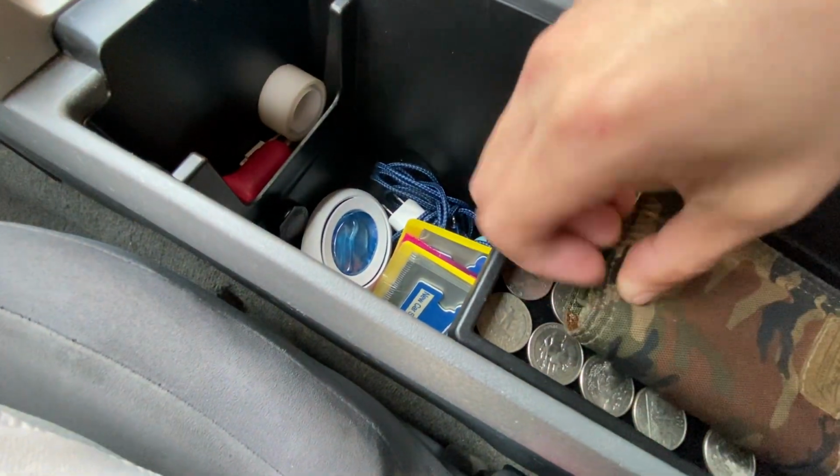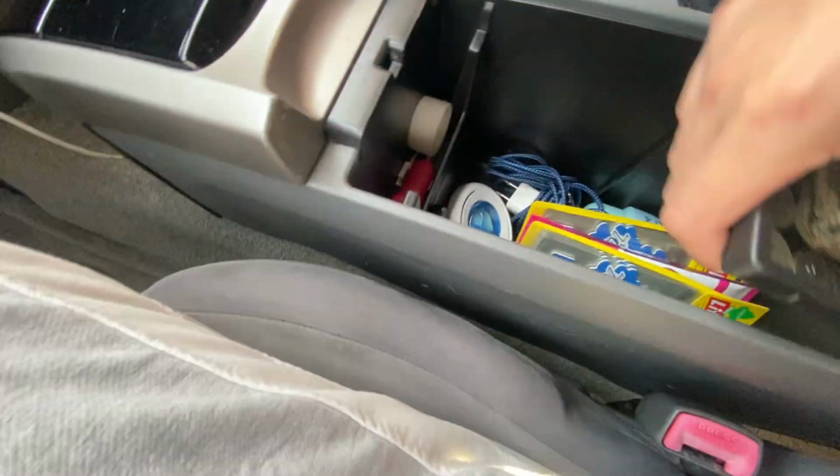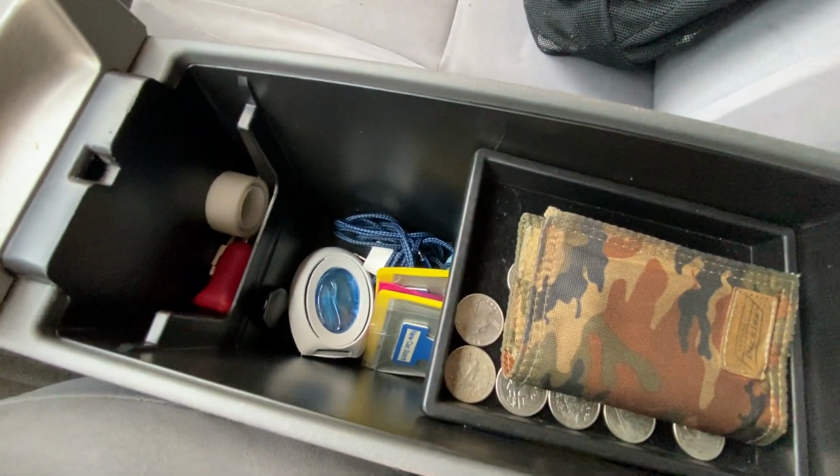Whenever I wash my car, you guys can see that right there, nice and clean. This is the way I keep my car, obviously, just nice and clean. That way I prefer to use USBs instead of using these little charger ports right here.